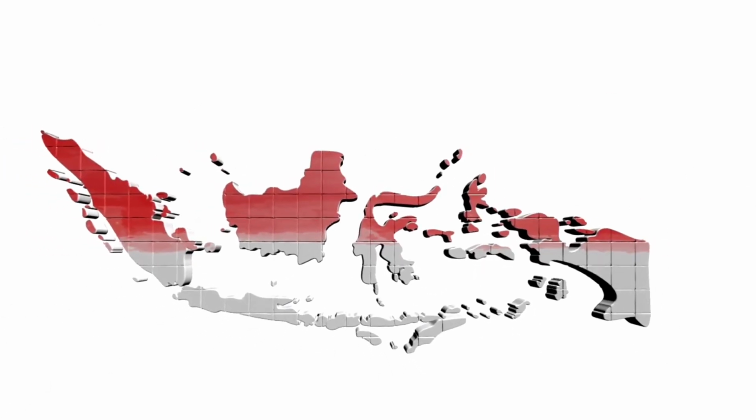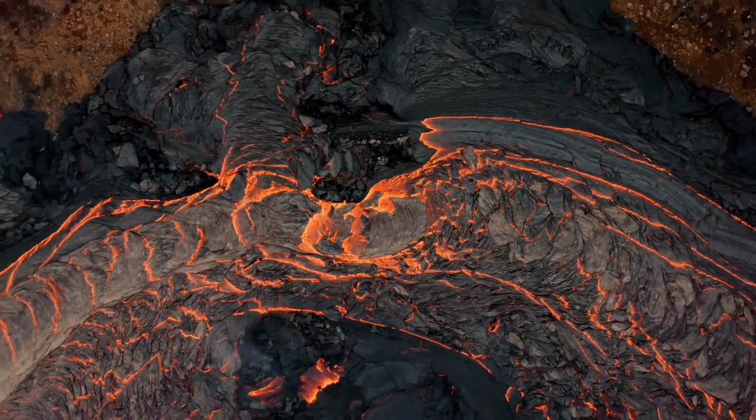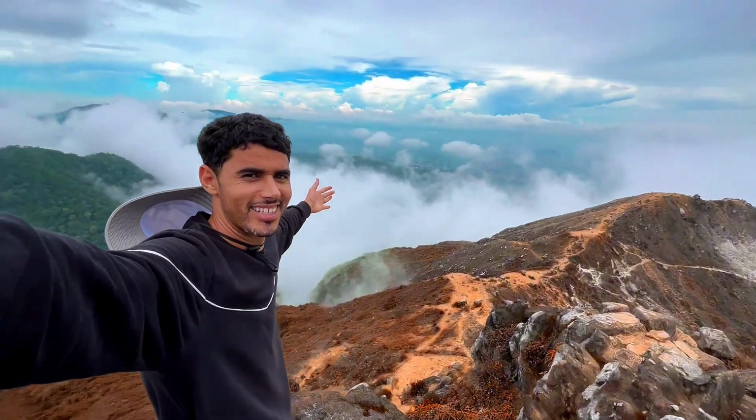Today, we're gonna take you to one of the biggest active volcanoes in North Sumatra and Indonesia. So guys, in this video, we're gonna take you step by step to the crater of this volcano. We're gonna hike until the top, until the summit, and we're gonna show you the volcano from the top. The height of the volcano is 2011 meters above sea level, so it's not gonna be easy. It's gonna be a lot of hiking, a lot of trekking. So stick with us guys, and let's do it.